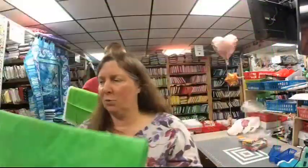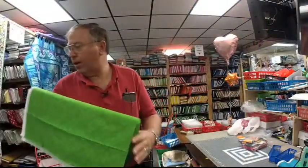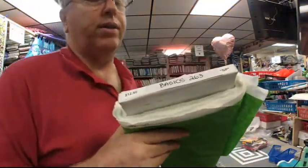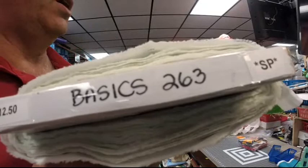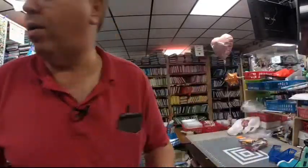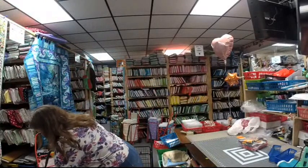Okay, and that's $12.50. And here is the same pattern that I held up before. That one was purple on black. This one here is green on green. Okay, with the same design happening on it. Ooh, move up closer. There you go. See the design there. It's part of that steampunk stitchery thing by Quilting Treasures. It's in Basics number 263, Basics 260, and it's $12.50 a yard.